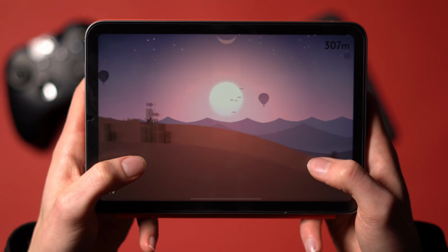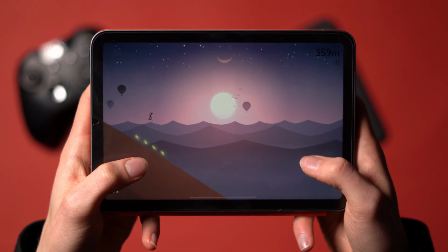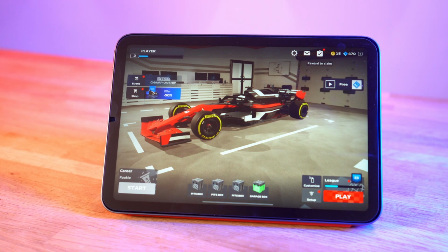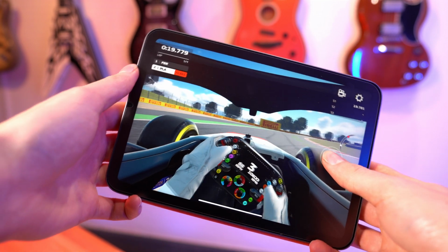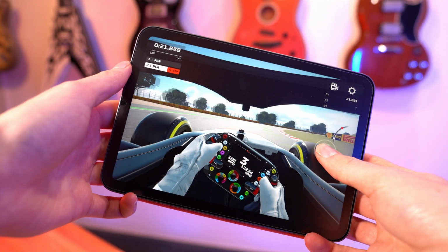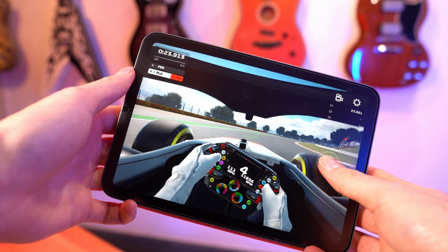Whereas with the iPad Mini 6, its form factor is perfect for handheld gaming, and it's very comfortable for extended hours of usage. I've played a range of different titles, and all of them have felt perfect. One of my favorites in particular is the F1 mobile racing game. I'm a huge fan of racing games and F1 in particular, and the iPad Mini is so suitable for this type of title. Because the iPad Mini is so nimble and agile, it made rotating the iPad very easy to control the car.